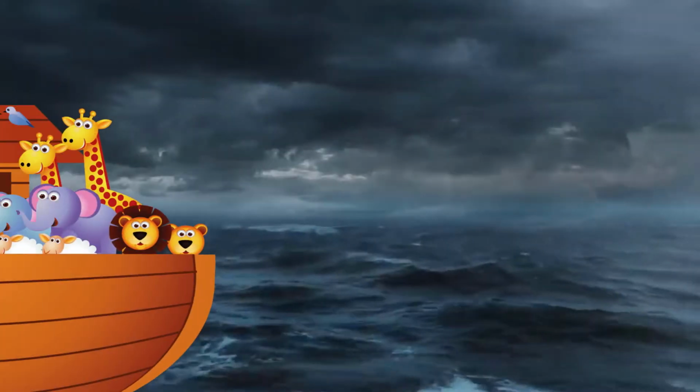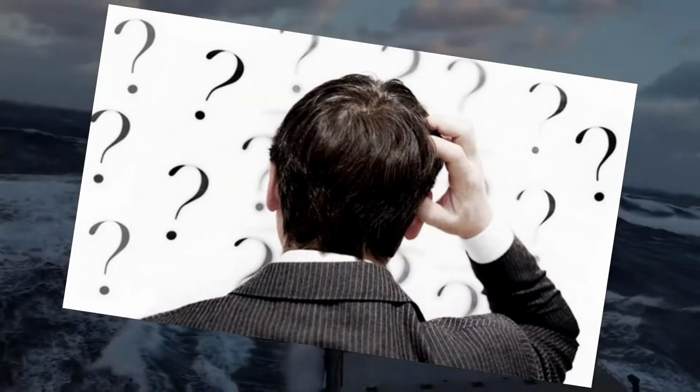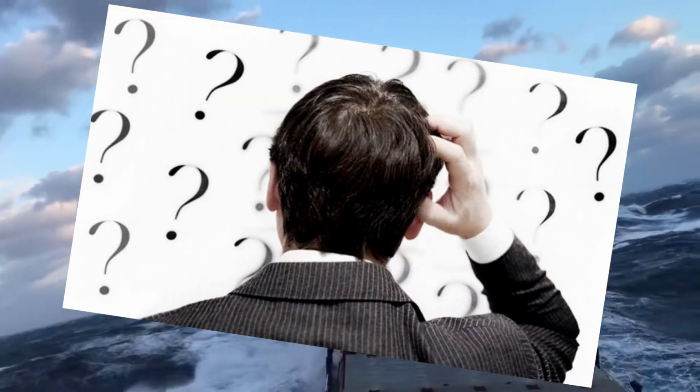Noah's Ark, a gigantic tub of animals floating in the terrible waters of a worldwide flood. Have you ever wondered how Noah did it? Because on the surface, it doesn't really seem possible.